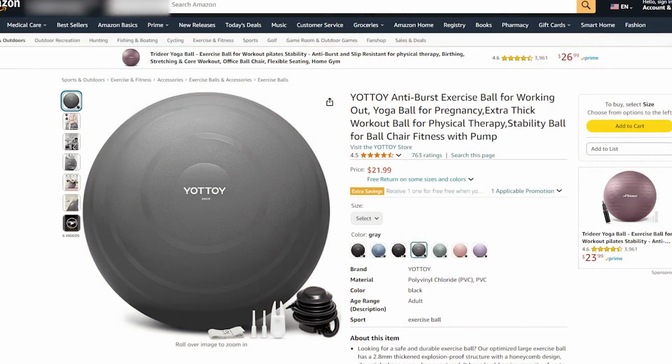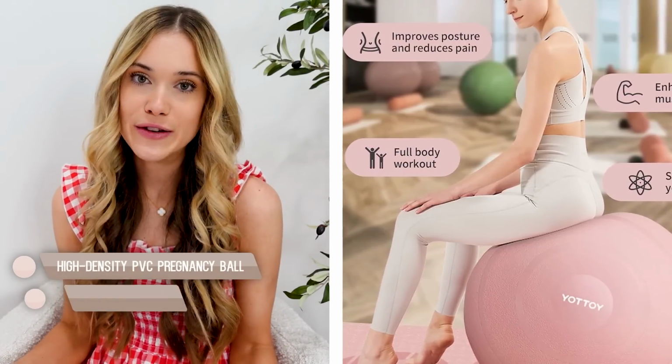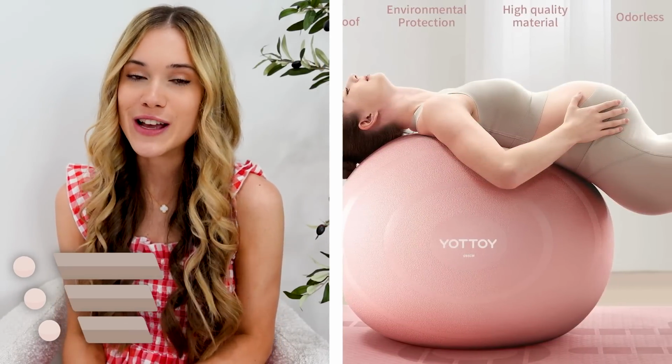If you're looking to add a yoga ball, or if you're expecting and you want to have a bouncing ball, you can right now with this code snag it for under $18. It does come in a few color options. This is anti-burst. Great as a stability ball if you are working out. There's so many different uses for this, and it has amazing reviews, almost 800 star reviews on Amazon.